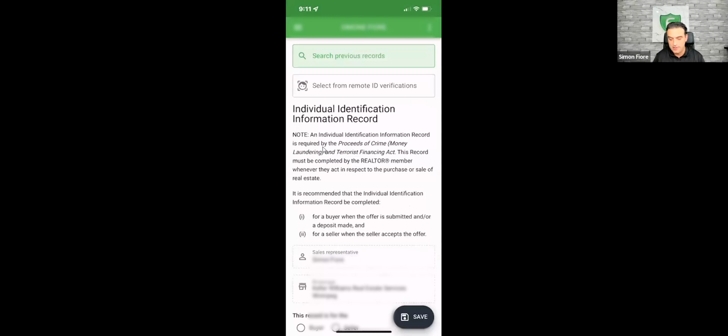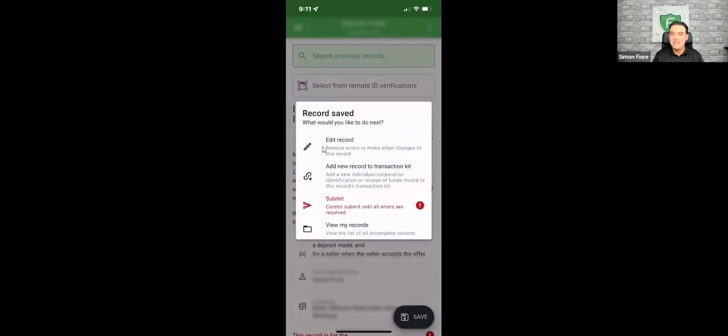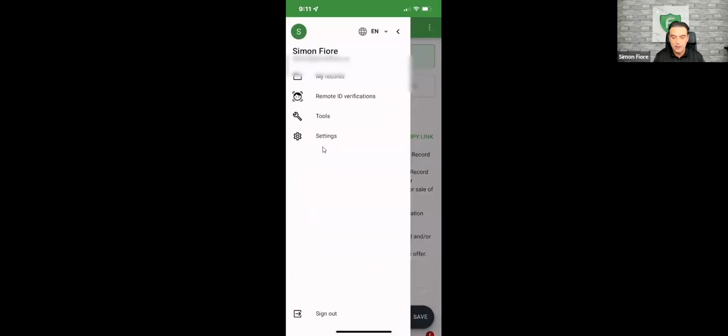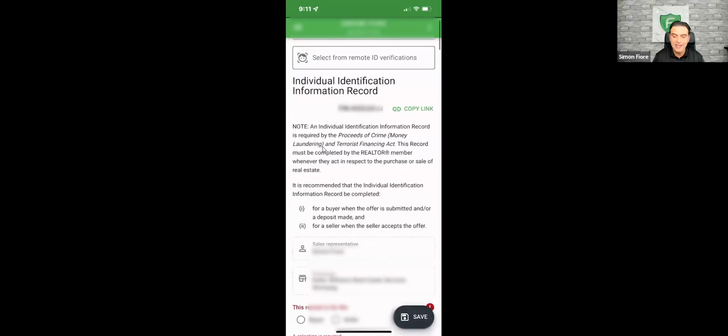You have 2 options. You can save this for later. For you agents that are like me, still like to use shortcuts, you scan the ID, enter the occupation, save it for later. It'll be here for you on your pending folder when you write the offer or listing. But what we hope you do is get accustomed to completing it.